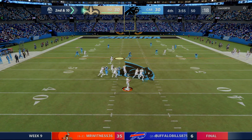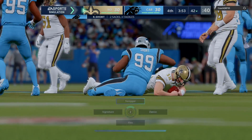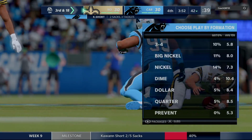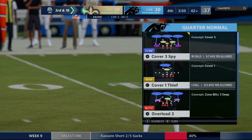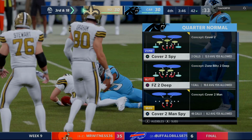Back to the air on second down. It's Rodgers. And he's going to go down. They sack him back at the 42. K1 short, able to get in there for his second sack of the afternoon. Third down.